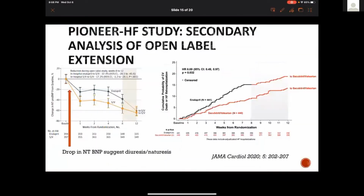There's also indirect evidence that you're actually getting diuresis through the use of other goal-directed medical therapy that Rob has already illustrated. And one caveat is that you're getting an early drop in your NT-proBNP, suggestive of probably diuresis or natriuresis, which we know. And so I would argue that this drug is somewhat of a diuretic, although it wouldn't be my primary choice to start if someone was significantly volume overloaded.